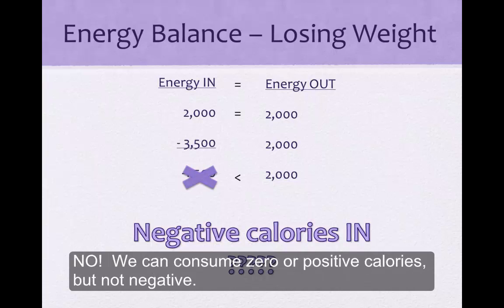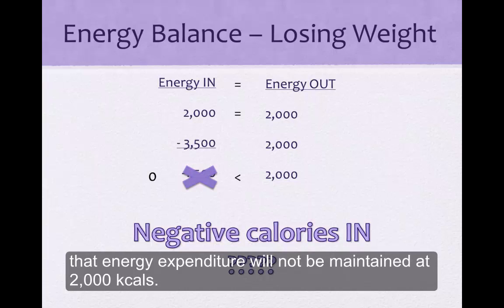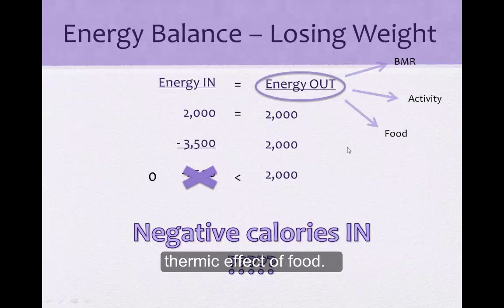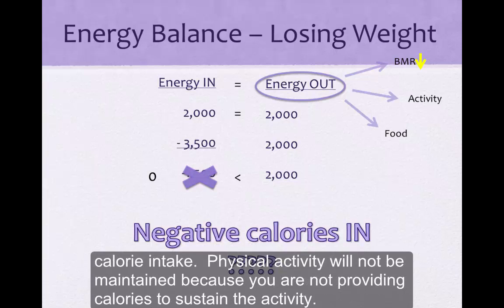We can consume 0 or positive calories, but not negative. And I guarantee that if you are eating 0 calories, that energy expenditure will not be maintained at 2,000 calories. As you recall, energy expenditure is determined by BMR, or basal metabolic rate, physical activity, and thermic effect of food. With basal metabolic rate, we know that starvation decreases energy expenditure because the body conserves energy with low calorie intake.